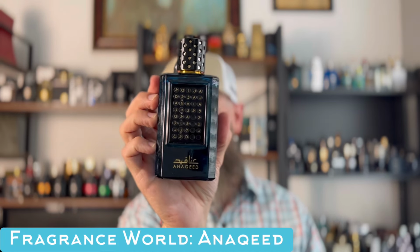Next up, this is another one from Fragrance World, and this is their take on Layton Exclusive. Beautiful, spicy vanilla fragrance that's got oud and coffee and civet, sort of an interesting animalic funkiness on that top half with kind of a piney vibe. This is ANAK by Fragrance World.